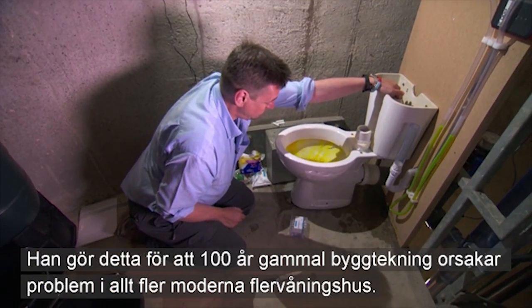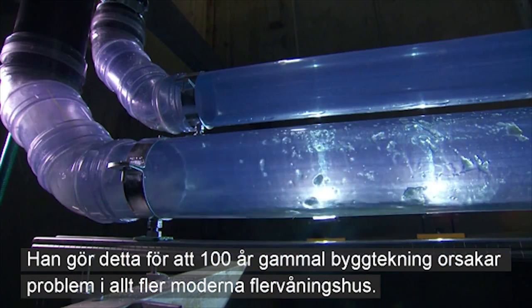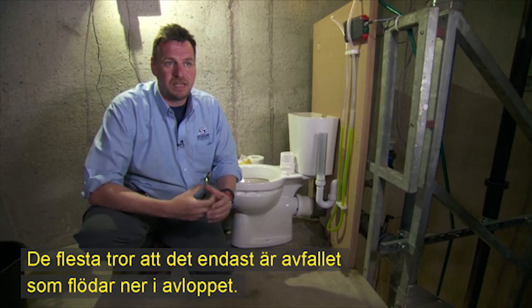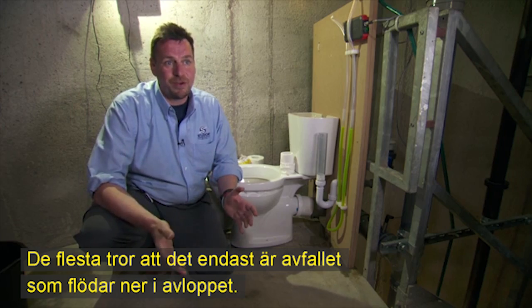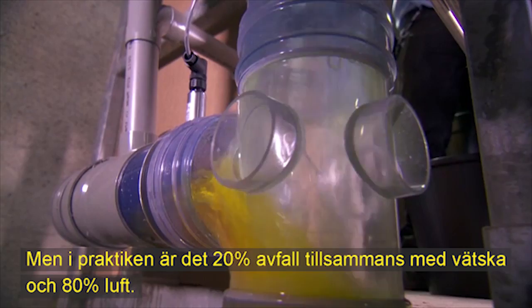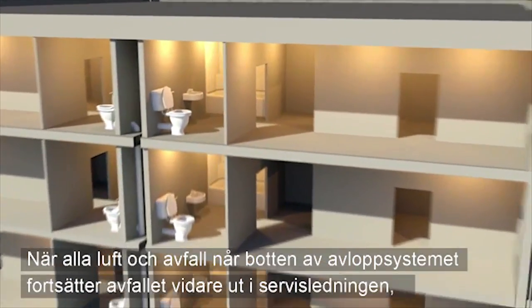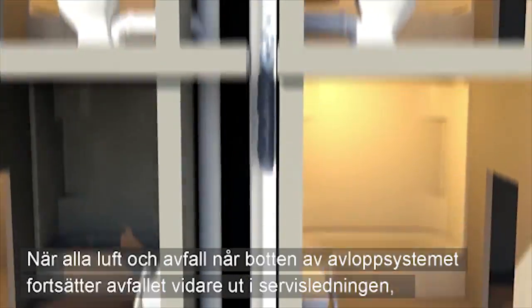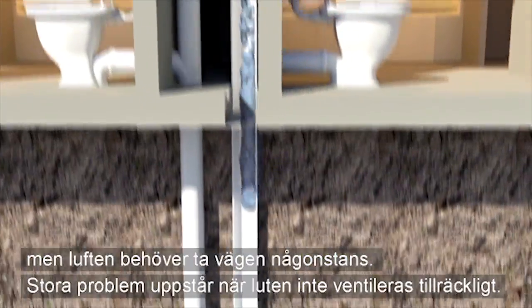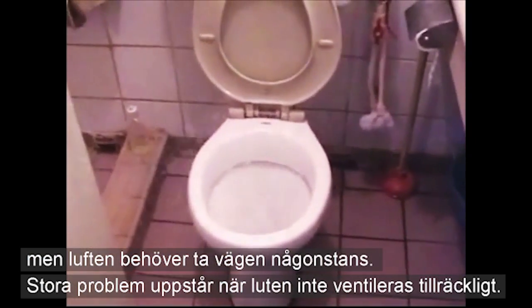He's doing this because 100-year-old building codes are failing in more and more modern high-rises. Because everyone thinks that your waste flows downhill. In reality, with the drainage system, it is 20% solids and liquid, 80% air. When all that air and waste hit the ground floor, the waste goes to the sewer, but the air needs to travel somewhere. Big problems arise when that air isn't vented properly.